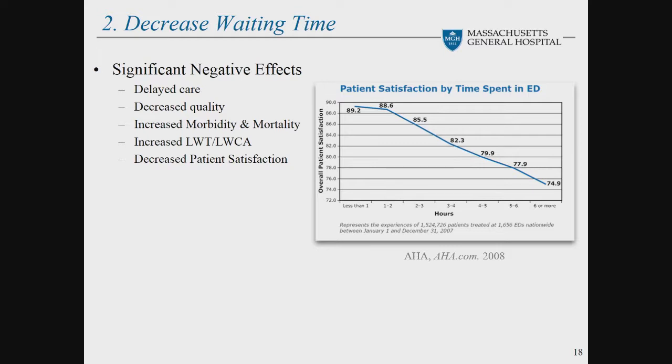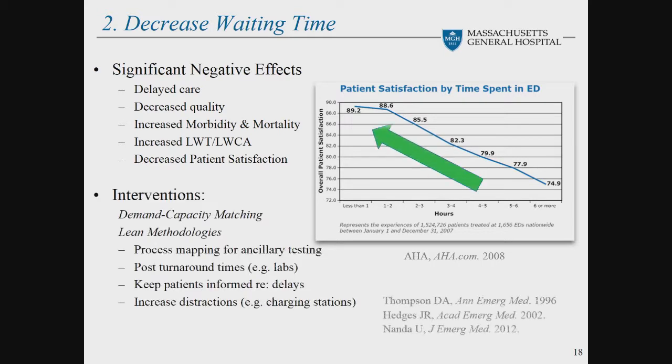And again, this comes from when we called it patient satisfaction. We now call it patient experience. But I think this holds true. And in addition to that, wait times are bad for all these other reasons that we know about, right? Delayed care, increasing morbidity, and a whole host of other reasons that tie this topic to both improving patient care quality and patient experience. So how do we fix wait times?